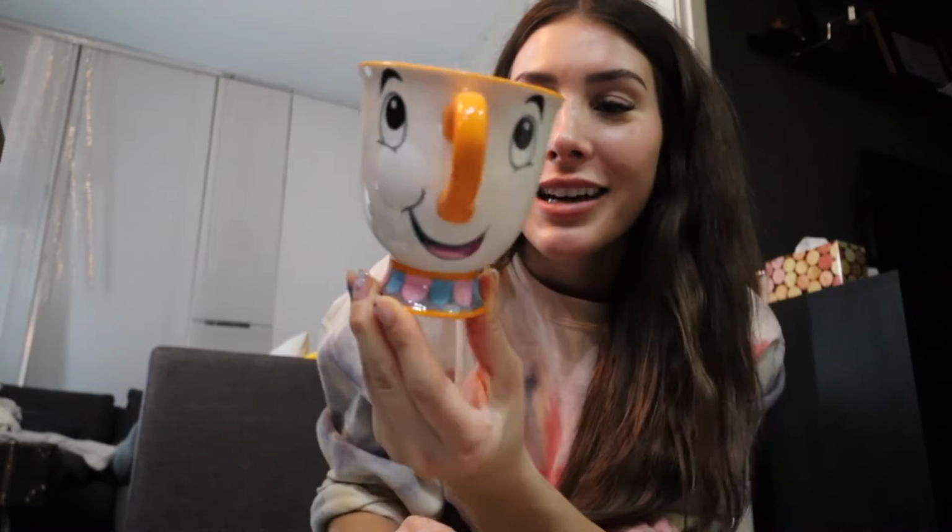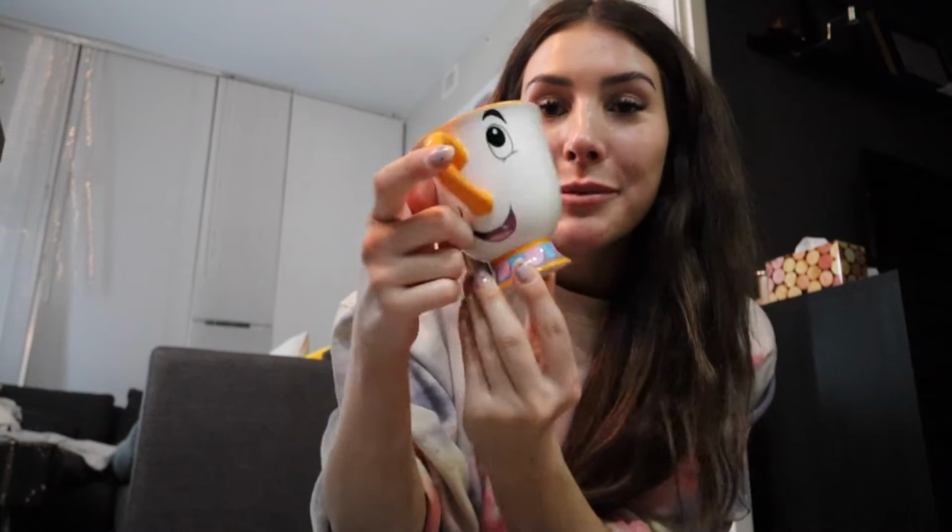And oh guys, before I forget, I'm worried I'm gonna forget to show you the best thing of all, which I thought was pretty clever. I brought this to get photos and have my wine out of. Goes perfectly with the costume. Are you ready? It's Chip from Beauty and the Beast. And yeah, so I'm gonna bring this and I'm gonna drink my wine out of it. Very fitting.